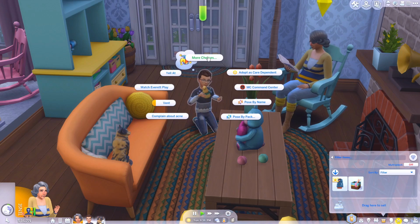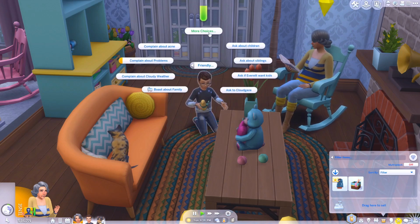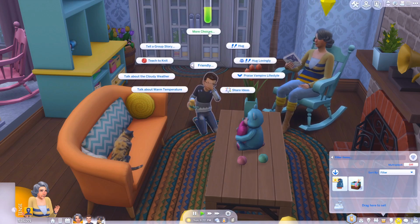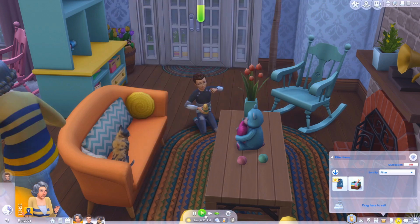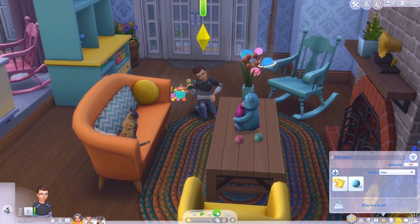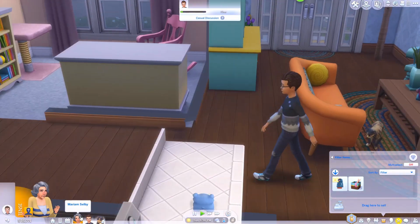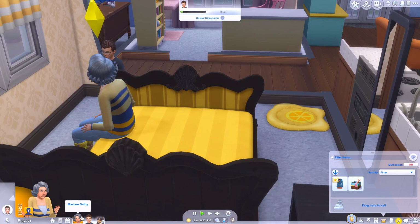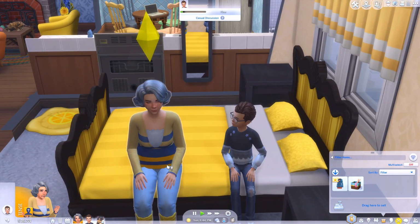Let's see. I don't think that Marium can teach him how to knit yet, because I think she needs to be level 10. So if so, oh no, she can. Okay, so she can teach to knit. So let's have Marium teach Everett how to knit. He enjoyed the gift that she gave him, so let's have her teach him how to knit. I don't know where they're going. I don't know why they're doing it here and not on the couch, but that's fine.